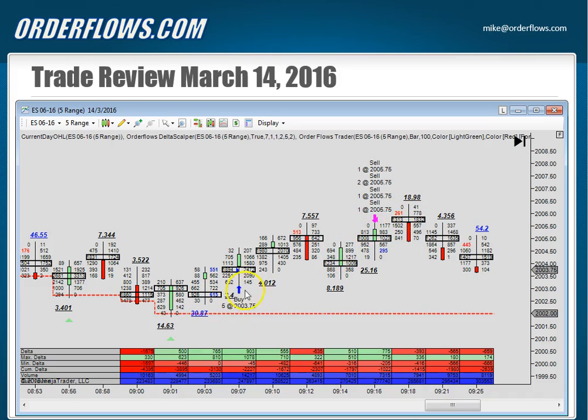So if we're moving away from the low, I want to see some signs. I want to see positive delta building up, which is what you're seeing in here. This bar with the minus 635 delta, fair enough. You're going to get another push sooner or later, especially being near the low. But the buying reappeared and took the trade up to my take profit level.